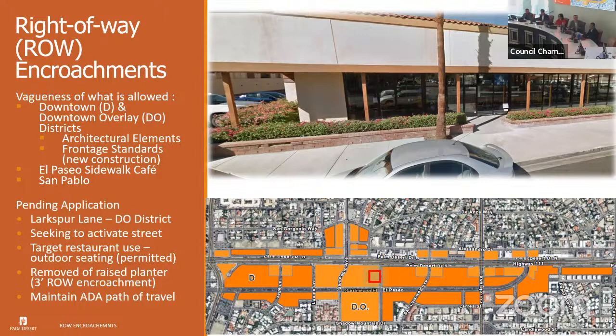As this applies to some of the side streets, there was just some vagueness in the code as to what could be permitted or not. We do have some standards for outdoor dining for restaurants that's permitted, but we don't address any encroachments into the right-of-way. So we have an application pending now on Larkspur Lane, and just wanted to go through some of the findings that we had and whether or not it made sense to at least look at a policy in the interim until we develop a full standard related to outdoor dining overall within the downtown.